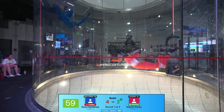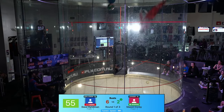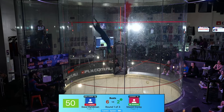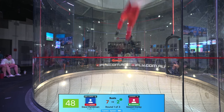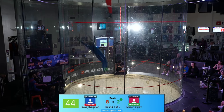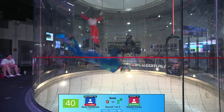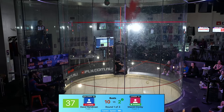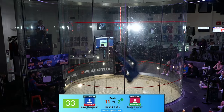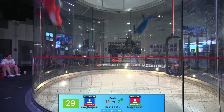Mason turning it up, catching Dave out. Dave has managed to follow most of it thus far. Incredible what these guys can do, even after they've hit the glass. No time for reset. So you can already see the difference in style, I guess. Mason has thrown a couple of more intricate tricks, whereas Dave's flying is very technical, fast and smooth. Dave, being in the red suit, should be faster. Let's see how they go with under 30 seconds to go.